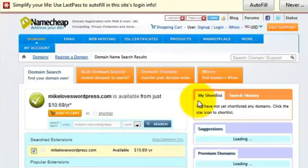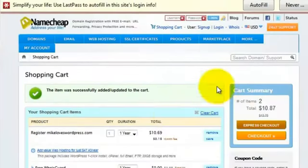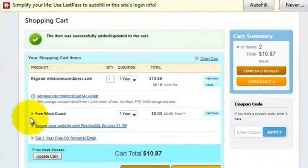Now the reason I do recommend them, I'll show you. I'll just click on that. Namecheap. Now we'll just add it to the cart and I'll show you why I recommend them also. Okay, right here where it says free WhoIsGuard. Now WhoIs is a who. People can enter in your domain name in a WhoIs search and access all your personal information, besides your credit card, of course, but all your other personal information you use to register your domain name, that's going to be available unless you have WhoIsGuard, or I believe GoDaddy calls it privacy.